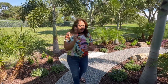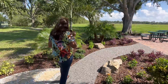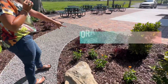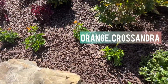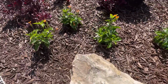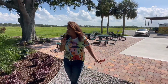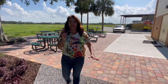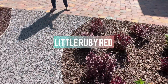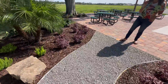So that leads us back out into the front of the walkway. Oh, I probably forgot the chrysandras. So these are little chrysandras. They're orange. They look really nice when they grow in. They're quite young there, but we just kind of need a little variation of color around the boulder that's there. And then we topped it off on each end with little ruby reds, because when you have orange and you have yellow, you gotta have purple. And so they do a great job of that.